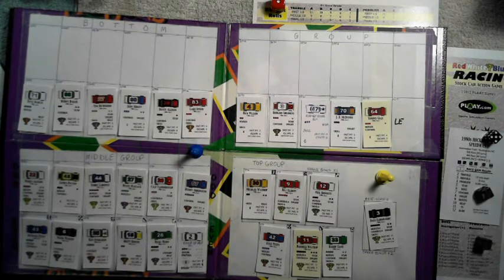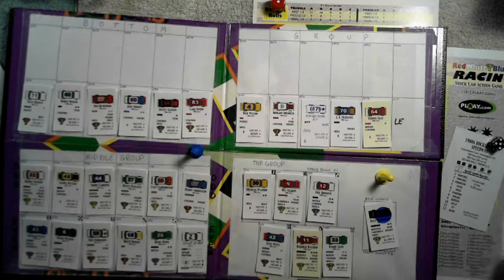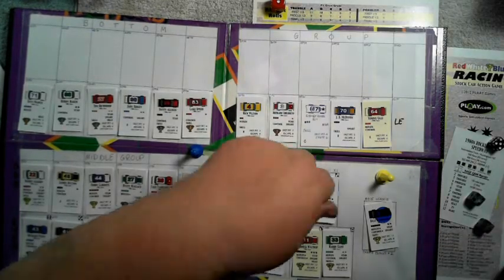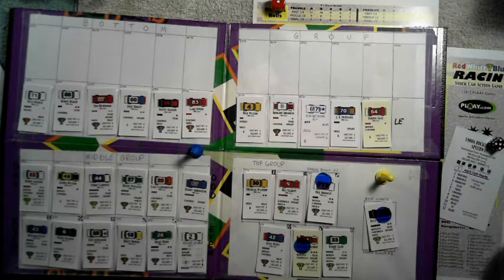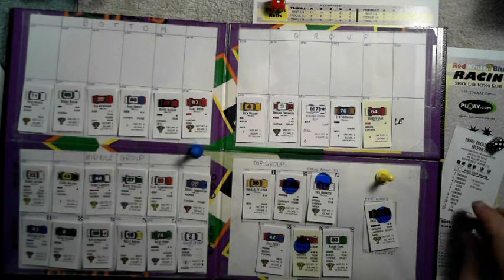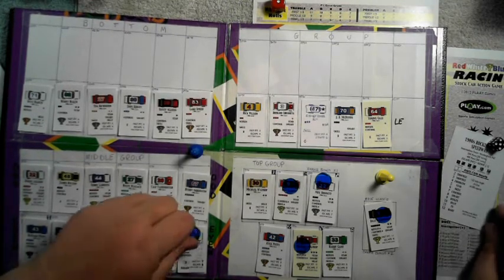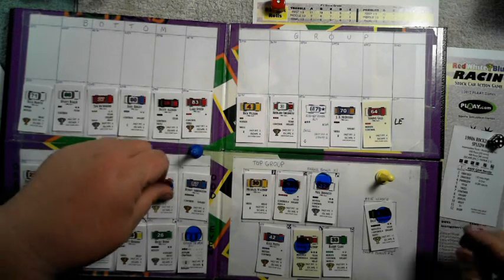Earnhardt needs an 11. Got it. Earnhardt got it. Harry Gant a 9. No. Bonnet a 7. Chip. Darrell Waltrip 11. Chip. Elliott 10. Chip. Kyle Petty 8. No. Waltrip 5. No. Irvin 7. Gets a chip. Buddy Arrington 6. No. Rudd a 7. No. Yarbrough 7. Gets a chip.